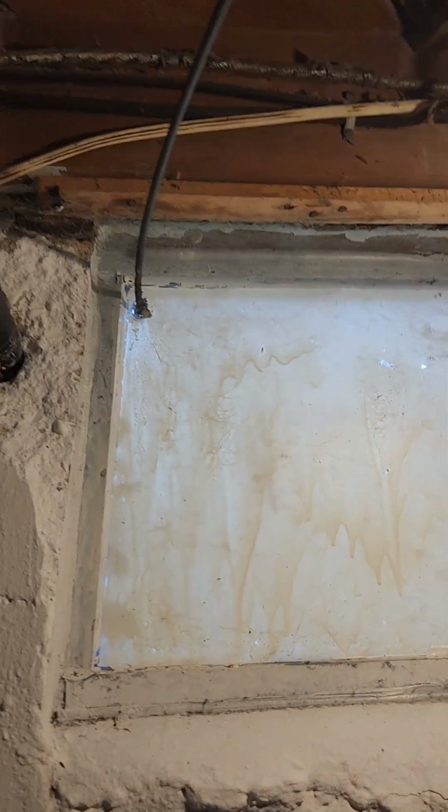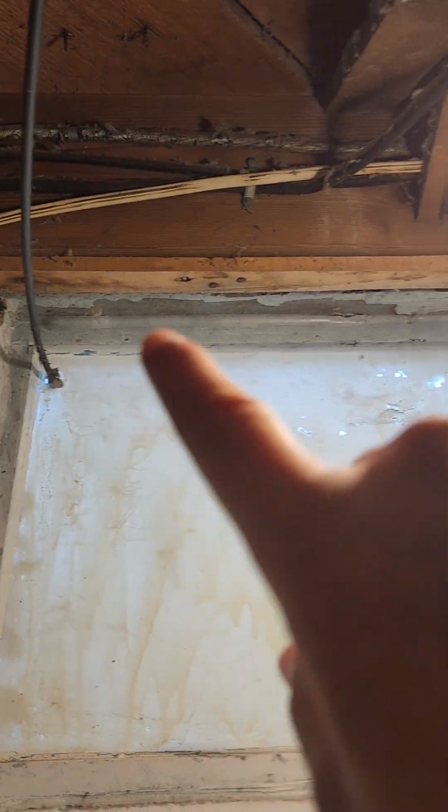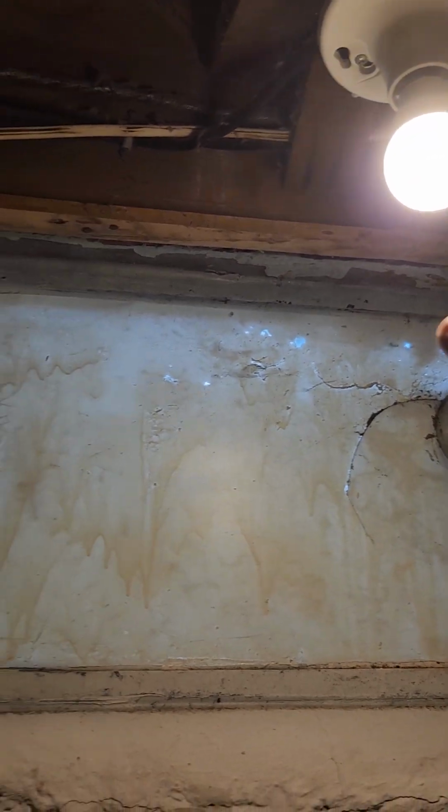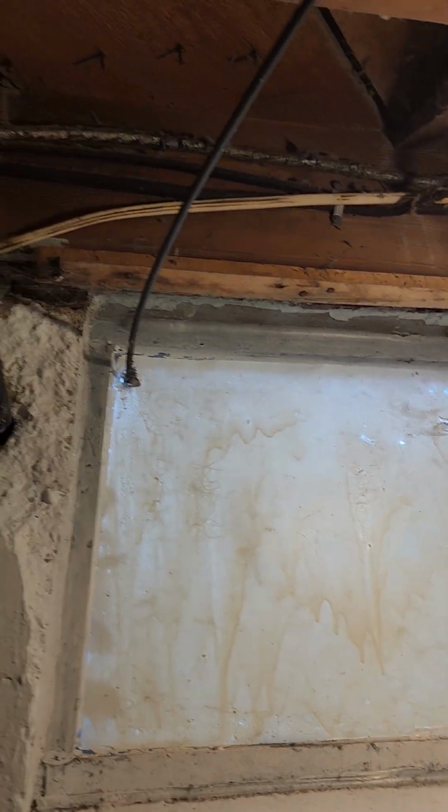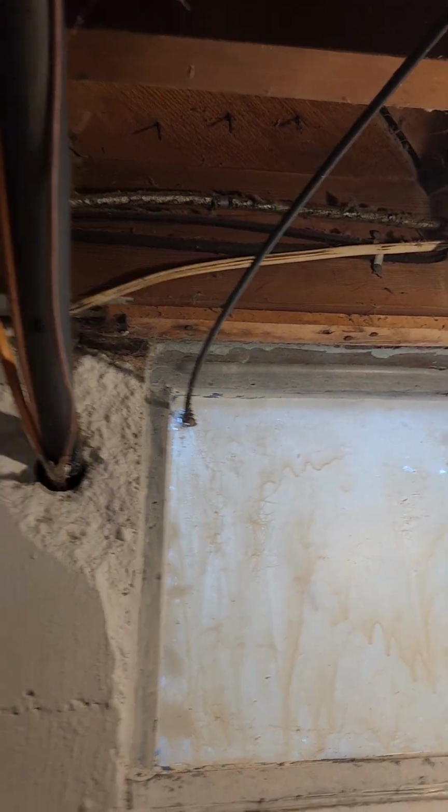Might have been, looks like that. They put this little strip of wood on here to kind of cover up the window, I'm guessing that's what that is. I was kind of looking for some wood rot coming from the exterior, but I don't really see it there. So that actually looks pretty good for the most part.